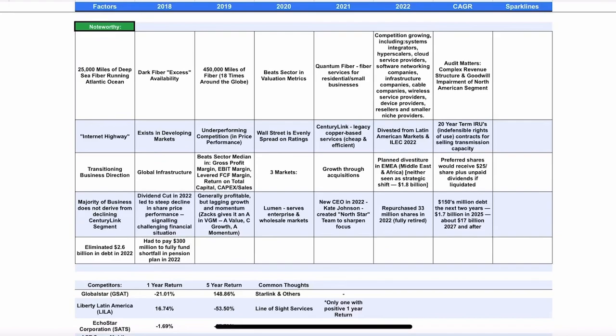As far as audit matters, they have complex revenue structures, so the auditors obviously had to do some extra legwork, and their goodwill impairment on the North American segments requires a lot of assumptions, so that's always difficult for auditors as well. One of the bright spots, they have 20-year term IRUs, which are indefeasible rights of use. They're contracts that allow them to sell transmission capacity. You always want to see a nice long term on leases and stuff. That means someone's really locked in, and that revenue is going to keep coming in.